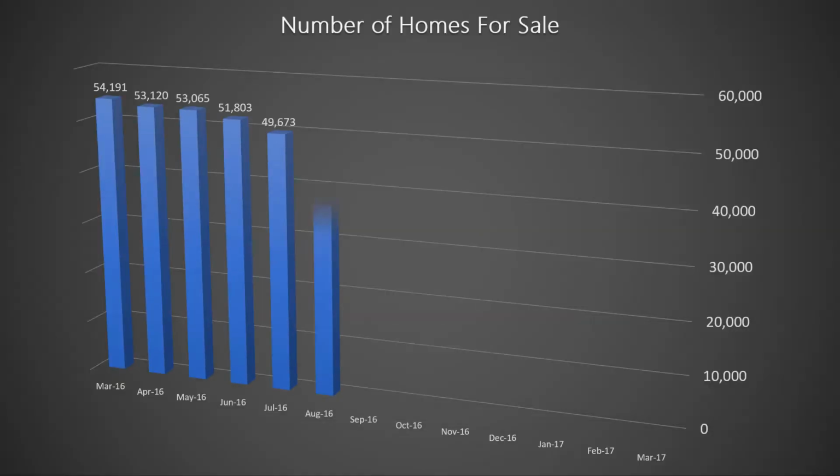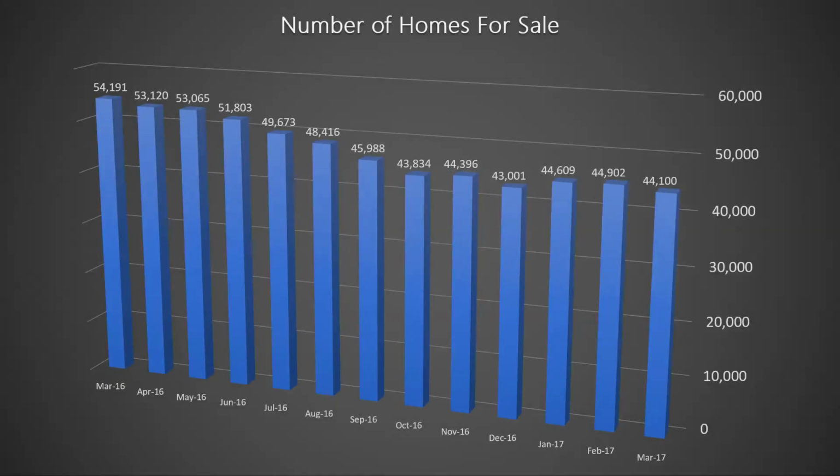Look at this chart, and you're going to notice that on the far right, we've got this month's inventory. We've got a total of 44,100 units on the market currently. But if you look all the way to the far left, those are last March's numbers. Last March, we had 54,191. So we've seen the inventory levels drop off very steadily since last year.